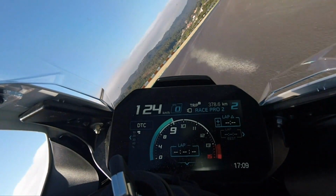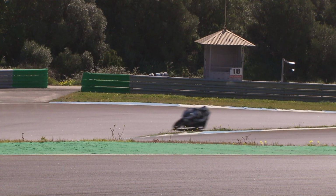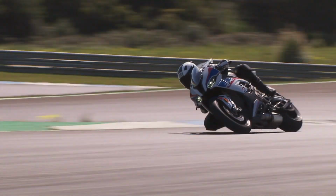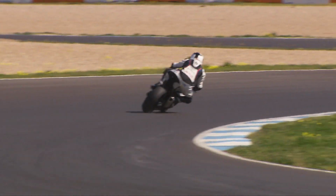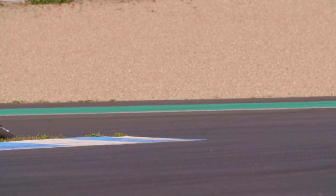The bike's performance clocks in at 152 kilowatts. It's lighter than its predecessor, between 9 and 12.5 kilograms lighter, depending on the model. Standard features include ABS Pro and dynamic traction control, ensuring safer braking while leaning into corners.